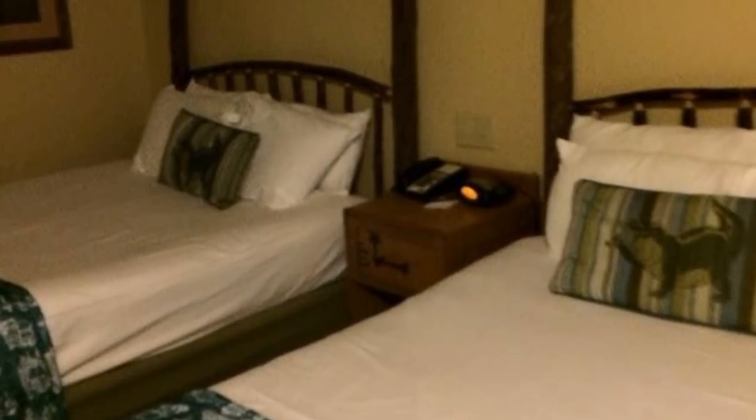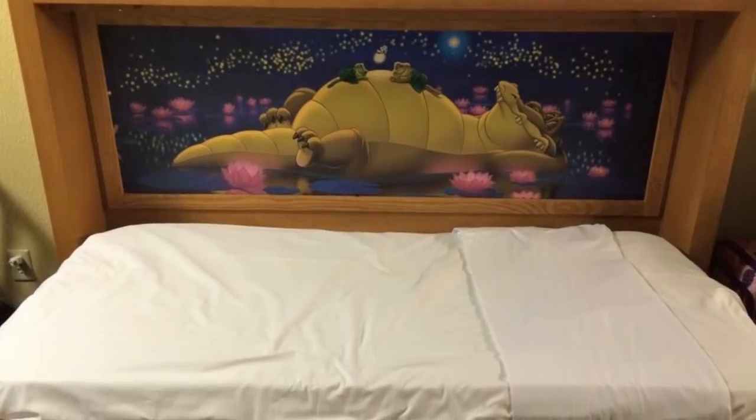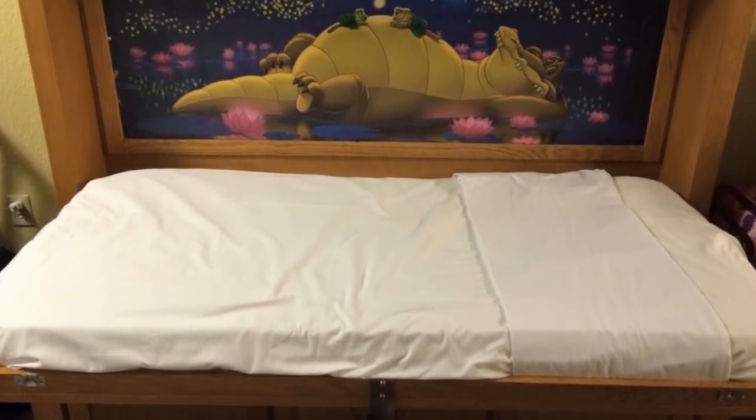Look at the interior of one of the rooms in Alligator Bayou. This is the Murphy bed when it's not folded down. And here it is when it's folded down to accommodate one person.